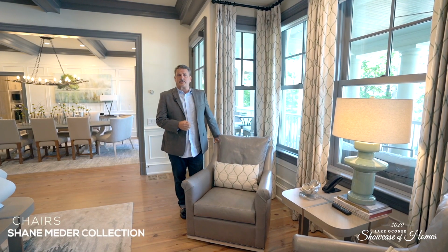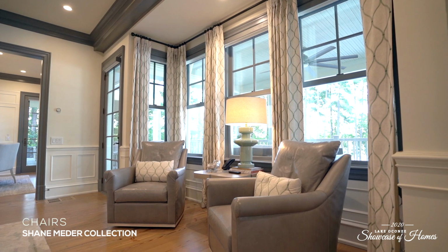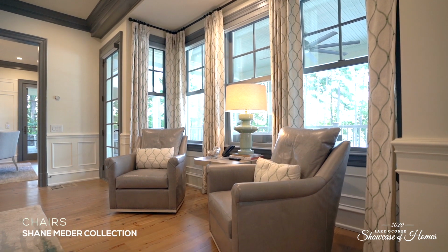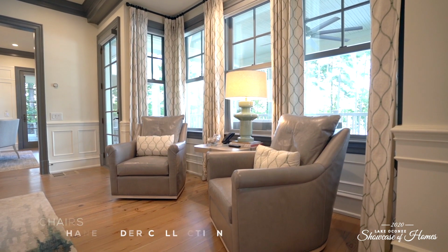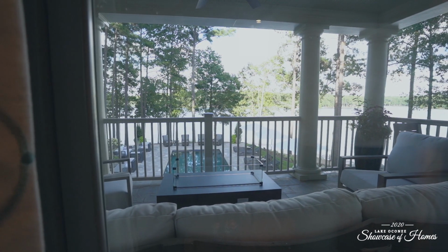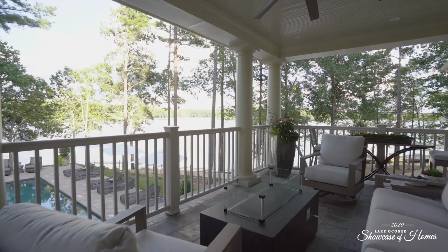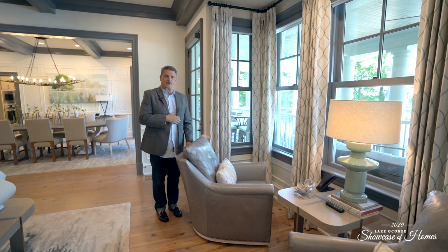One of the most important things is making sure the house is comfortable, and that you'll find in all the furniture here. But the connection to the outside, the beautiful lake view, and you're here for the weekend, the idea that even though it's a fairly large room, you can actually sit here with a friend or by yourself and turn and connect yourself to the outside pretty easily. It's a great place for a cup of coffee or a glass of wine in the afternoon.